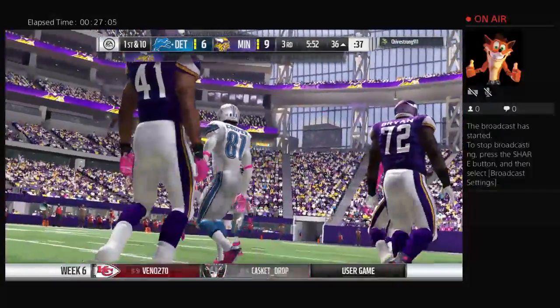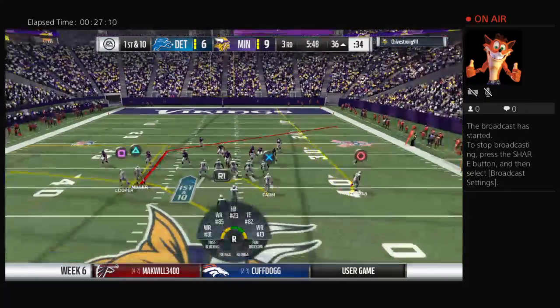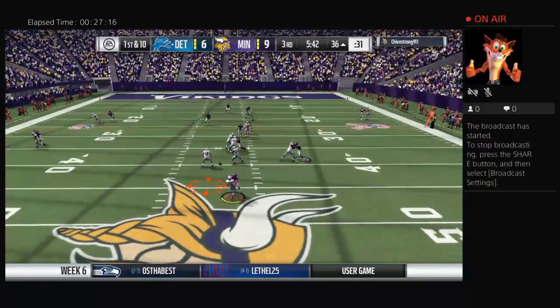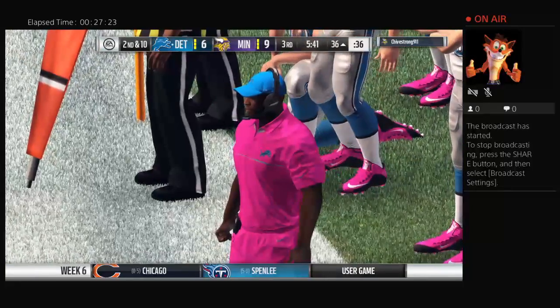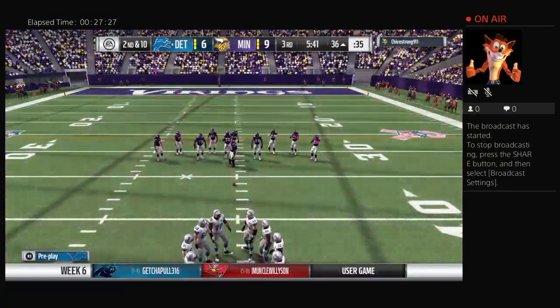That looked like a pretty good route combination there, because you've got to find a way to clear the guy running the drag, because when you do, you just put the ball on him and then let him run. He's got some space. Now Newton. Pass incomplete. Amari Cooper, his intended receiver, and now it's second down. A pretty good coverage there, and both of these defenses, they've had good coverage throughout this one.